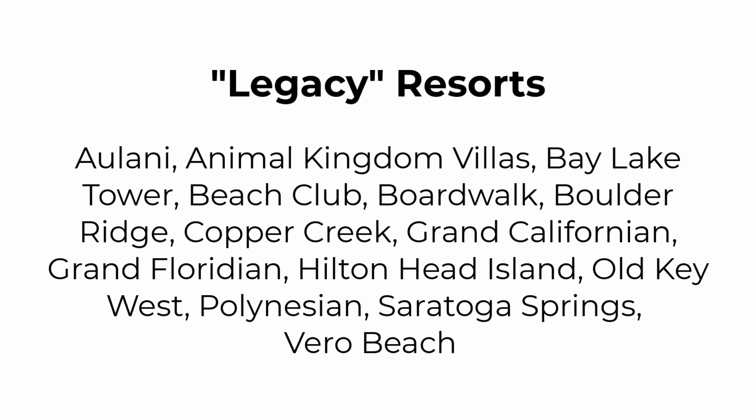So basically, I'm referring to pre-Riviera resorts, any of the DVC resorts that existed prior to Riviera Resort. These include Aulani, Animal Kingdom Villas, Bay Lake Tower, Beach Club, Boardwalk, Boulder Ridge, Copper Creek, Grand Californian, Grand Floridian, Hilton Head Island, Old Key West, Polynesian, Saratoga Springs, and Vero Beach. As you can see, these contracts are cut off from Riviera and Villas at Disneyland Hotel. And while that is a bummer if you want to stay at those resorts, you still have numerous options available with the legacy resorts.